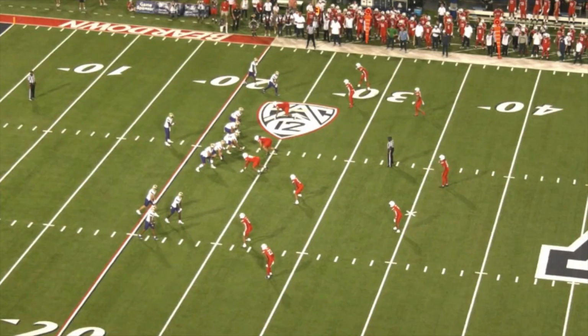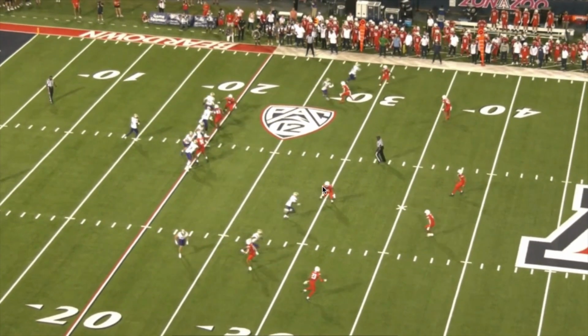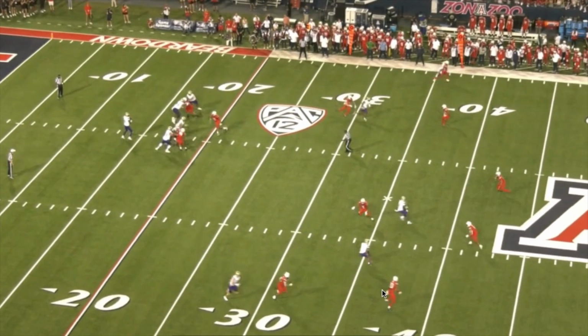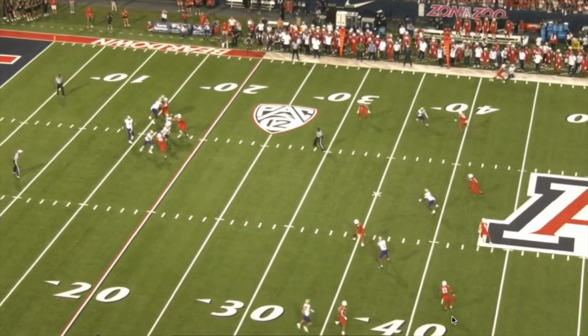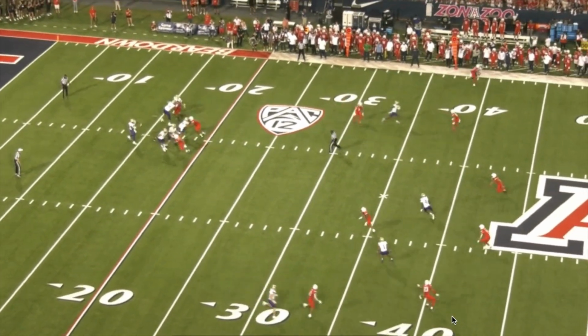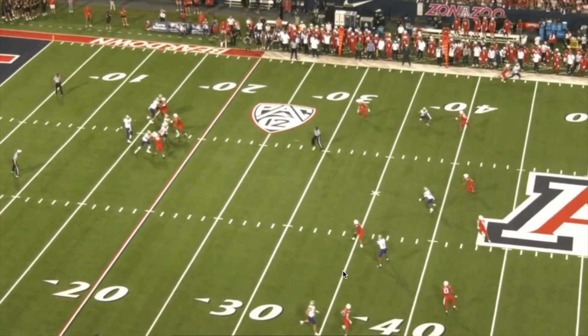Penix does a very good job reading the field from the pocket. As we see here, there's going to be two curls, and they're choosing between this linebacker. Penix does a great job. This linebacker has to choose between these two curls. As soon as this linebacker gets out of the window of this receiver and gets downhill towards that guy, he hits his receiver on target with good timing. And you can see as soon as this linebacker leaves that window, he's throwing into that hole.